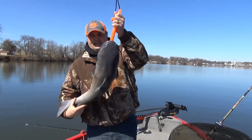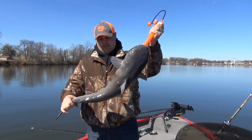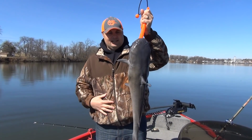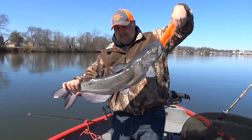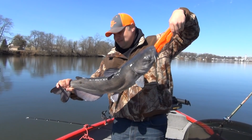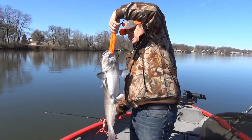Look how wide the head is on that channel cat. That is a big fish, a big channel cat I should say, for our area. Well, if we can catch a bunch of them like this today, it would be an outstanding day of channel cat fishing. I don't know if we'll get a bigger fish than that, but we're gonna try to catch some more. I'm gonna get him back in the water.